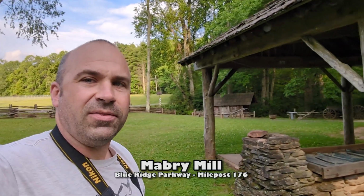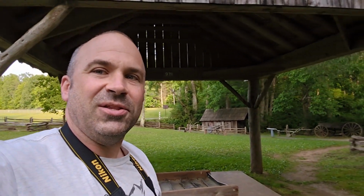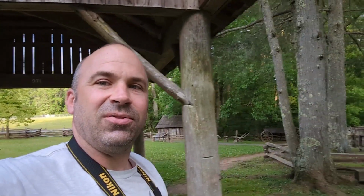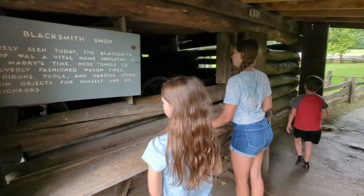Pulled off here at the Mabry Mill. This is one of the major landmarks along the Blue Ridge Parkway. It's pretty late in the day on July 4th, and it's only us in this whole place. I don't think it's probably going to be open to go inside, but we're going to still check it out from the outside. This is the blacksmith shop here.